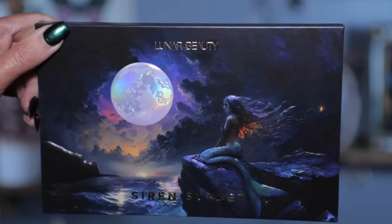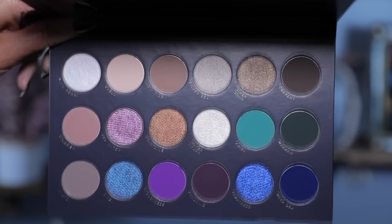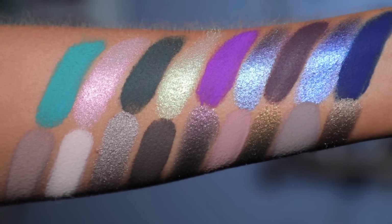So let's talk about the next one. This is Lunar Beauty Siren Sunset. So this is beautiful. We have the gorgeous Lunar Beauty quality. I know we are in the top 5 now, right? Yes, top 5. I really like that Lunar Beauty gave us a multi-chrome. I have not seen that from Lunar Beauty yet, so I was super excited about that. We also have some beautiful green, purple shades. I like that this is a half neutral, half colorful palette with the greens, blues, and purples.